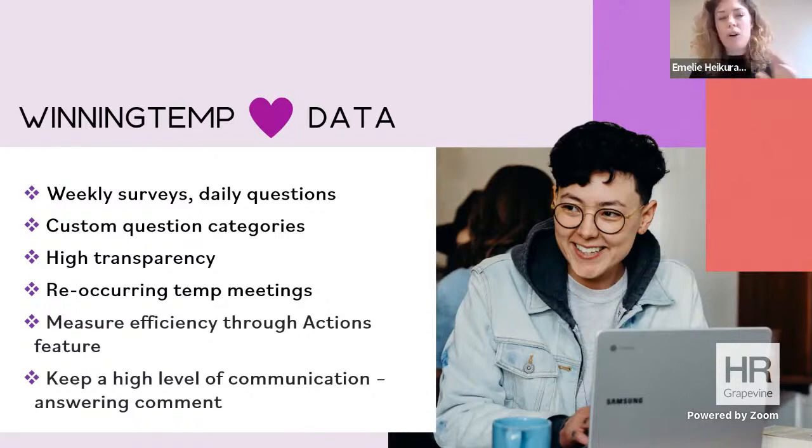But also if it's a decrease in an area, we can discuss and have those tough conversations without going on our stomach feeling or intuition. We can actually pinpoint and say, okay, we need to discuss this. Some managers here at WinningTemp have it monthly, some bi-monthly, and some quarterly. It's up to the manager and the team to decide.